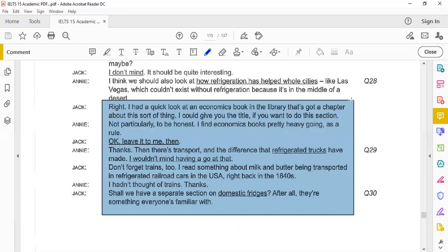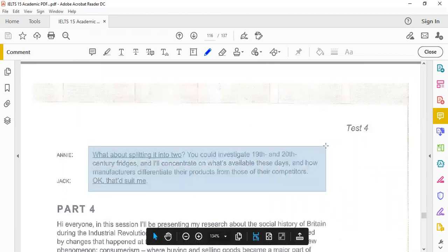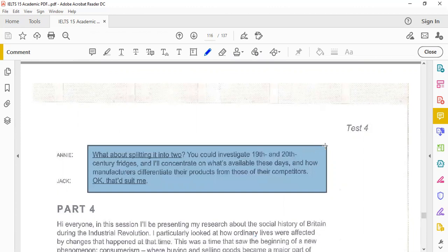Don't forget trains too. I read something about milk and butter being transported in refrigerated railroad cars in the USA right back in the 1840s. I hadn't thought of trains. Thanks. Can we have a separate section on domestic fridges? After all, they are something everyone's familiar with. What about splitting it into two? You could investigate 19th and 20th century fridges, and I'll concentrate on what's available these days and how manufacturers differentiate their products from those of their competitors. Okay, that would suit me.